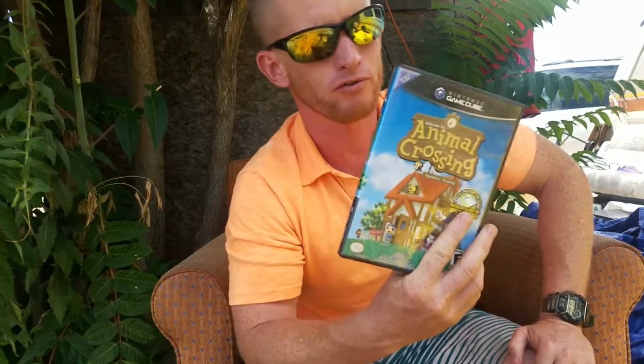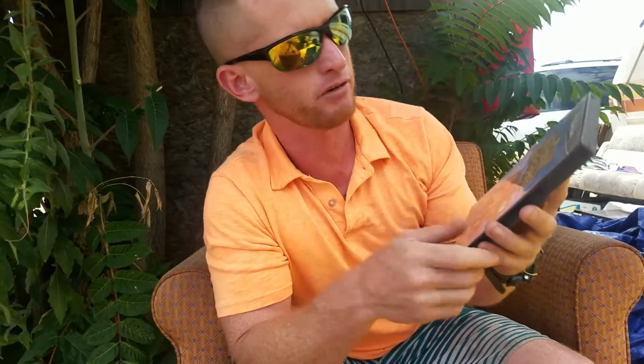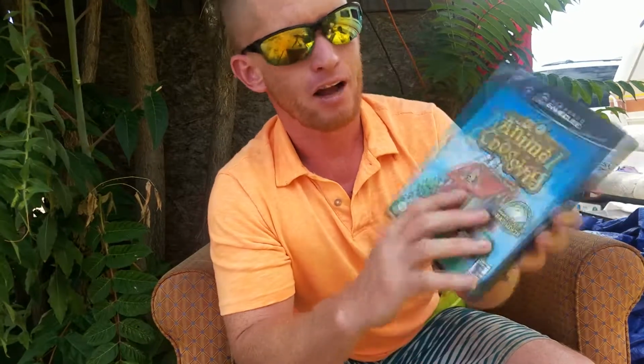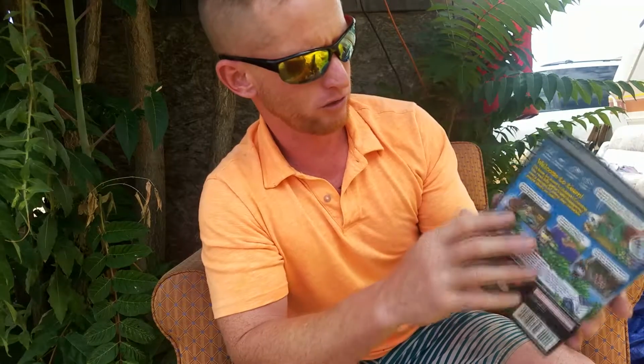Next, we got Animal Crossing. This is like the 4th or 5th time I've sold this. This is a double bolo, so keep your eye open for any Animal Crossing stuff, and keep your eye open for any Nintendo GameCube stuff. GameCube is just amazing. People underprice it all the time. I've picked these up for 50 cents, believe it or not, out at the flea market. A lot of the time they're like $1, $2 or something like that, and this sold for $30 free shipping.